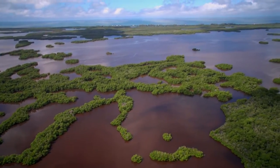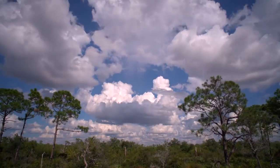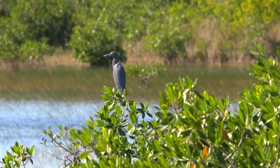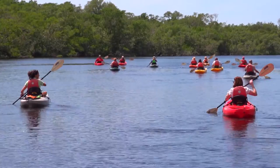Rookery Bay. Ancient. Timeless. A sanctuary for wildlife and for people.